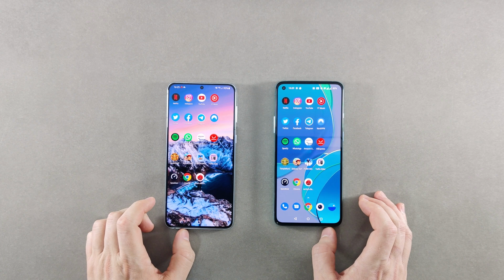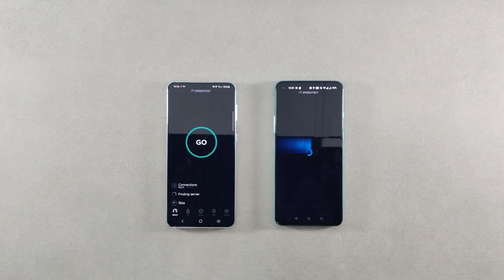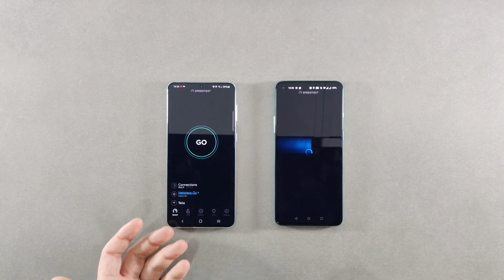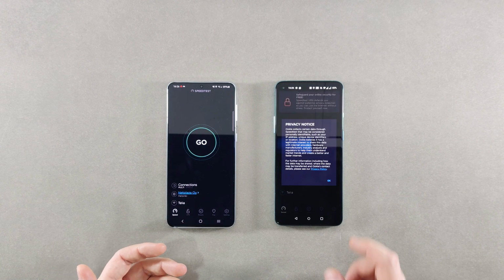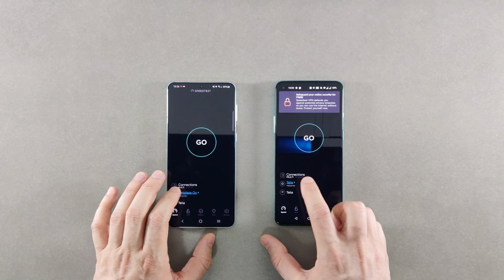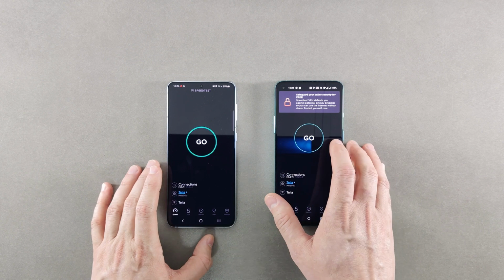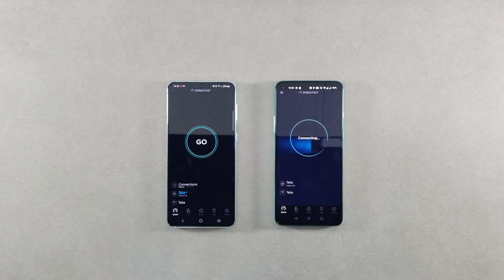Now we will continue with our speed test, and we will start with the internet download speed test. So the app was starting faster on the Samsung, quite significantly. We made sure that these two devices are connected to the same server for the download speed test, and they are also connected to the same network.